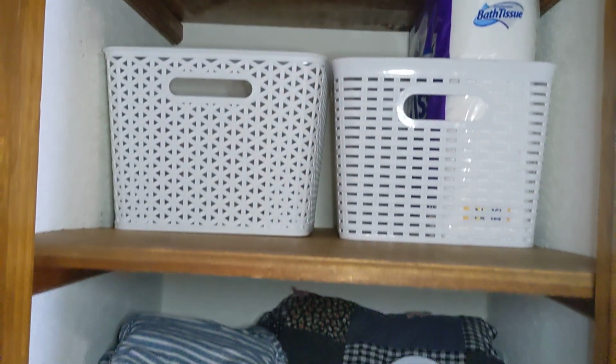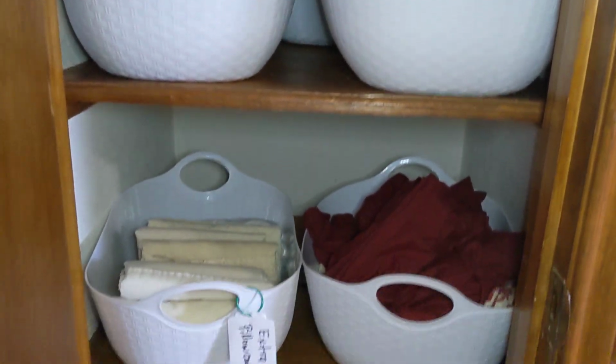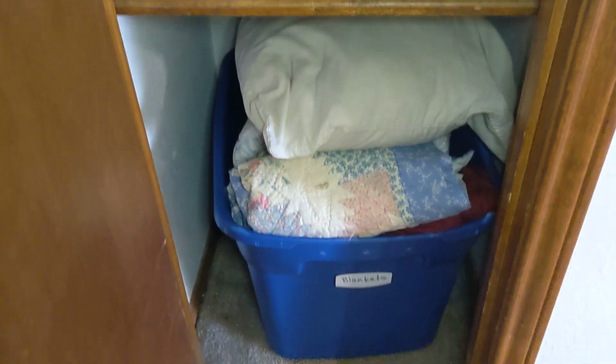But this is how my linen closet is nice and tidy. Not perfect, but nice and tidy.